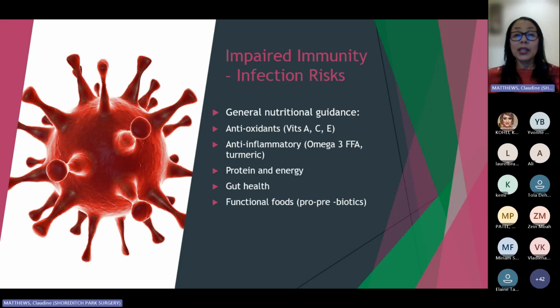So general nutrition guidance to be aware of for now is to increase antioxidant-rich foods in your diet, so vitamin A, vitamin C, and E, and to include anti-inflammatory foods such as omega-3 fatty acids and turmeric. Again, eat enough protein and energy-rich foods, because we know that impaired immunity can increase your malnutrition risks. We also want to pay attention to our gut health, and we'll speak about this again in session 4, and also think about functional foods like probiotics and prebiotics. As I said, I'll say a little bit more in session 4 on these functional foods.